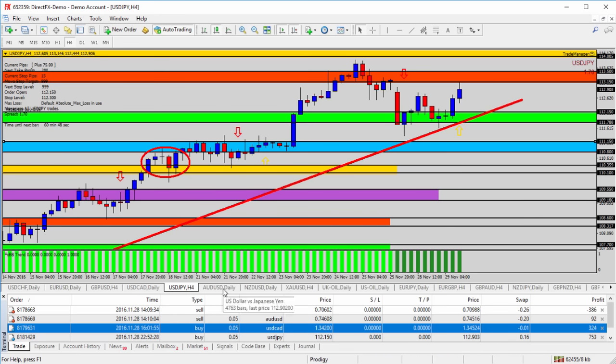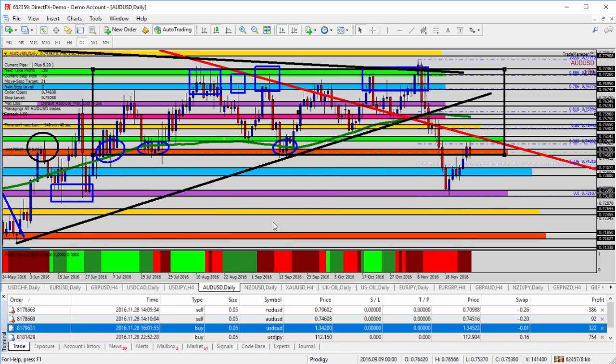Moving on over to the AUD USD, this one's been kind of a tricky pair as far as when to get in and how to handle this trade. I got in yesterday, as you can see down here at 0.7460, just inside the orange zone. Had to endure a little bit of a negative move all the way back up into the upper 0.74s.